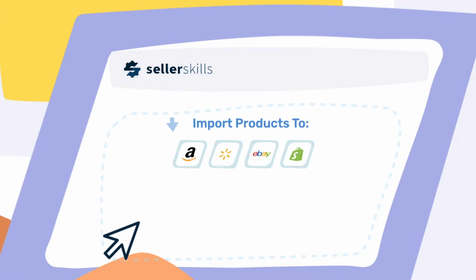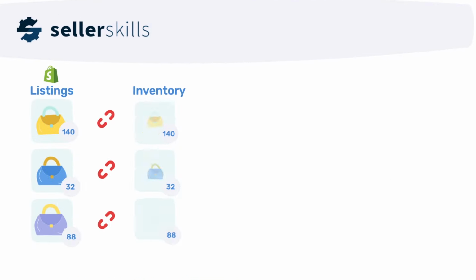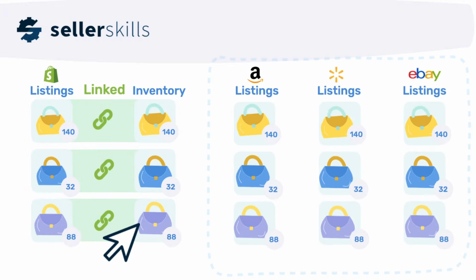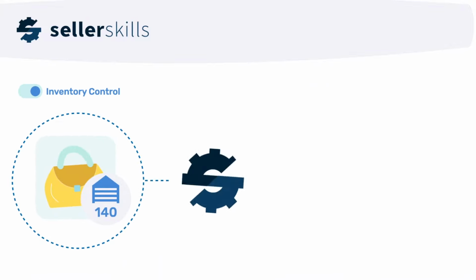Import products from Shopify to SellerSkills and after to eBay, Walmart, and Amazon. Sync inventory. That is it. So simple. Wow. The inventory control rocks.